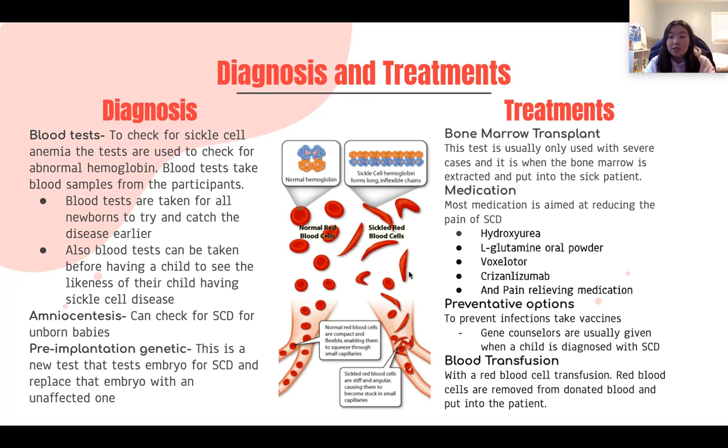For medication, it's usually only aimed at reducing the pain of sickle cell anemia. And some examples of this pain relieving medication is hydroxyurea, which is also the most commonly used for sickle cell anemia. It's also used in cancer to reduce the pain. Then there's L-glutamate oral powder, voxelotor, and crizanlizumab. And obviously there's other pain relieving medications prescribed by doctors like Advil and stuff like that.